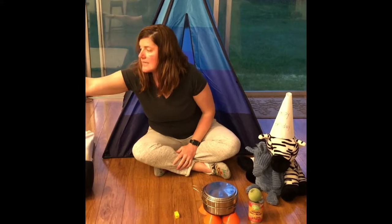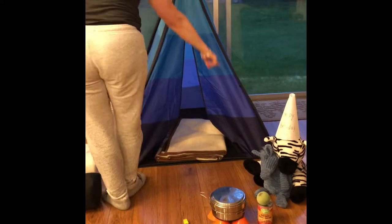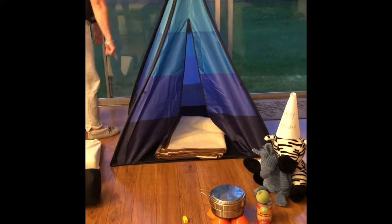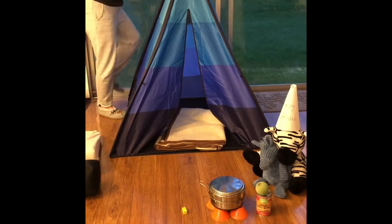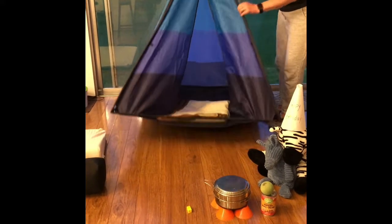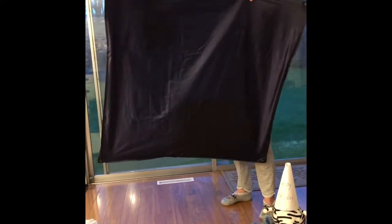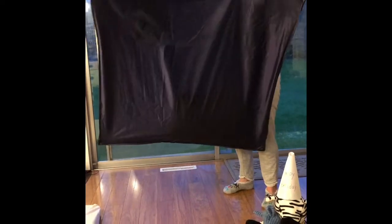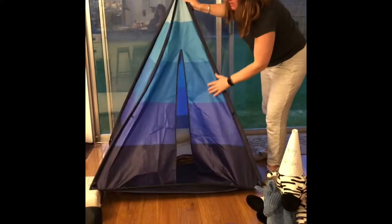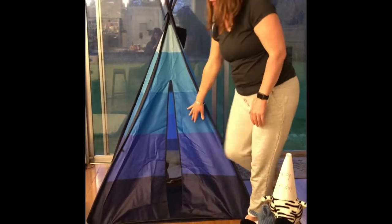sleep in this tent. This tent is in the shape of a pyramid. It's got a triangle on all sides. We've got a triangle here on this side, a triangle on this side, a triangle in the back, a triangle on this side, and on the bottom, let's see if you can see it. It's a cube, or I'm sorry, not a cube, a square. Do you see the square at the bottom? So all of those different faces come together to make a pyramid shape.